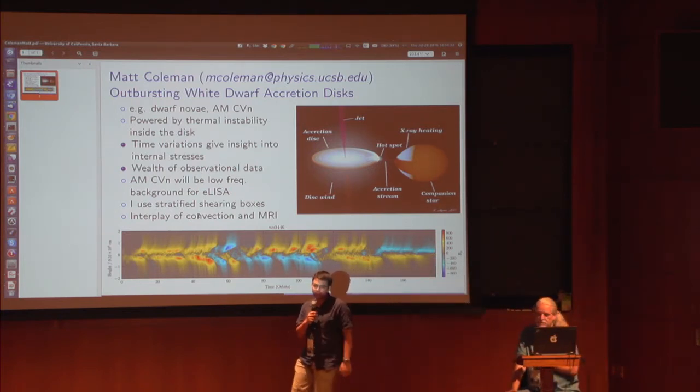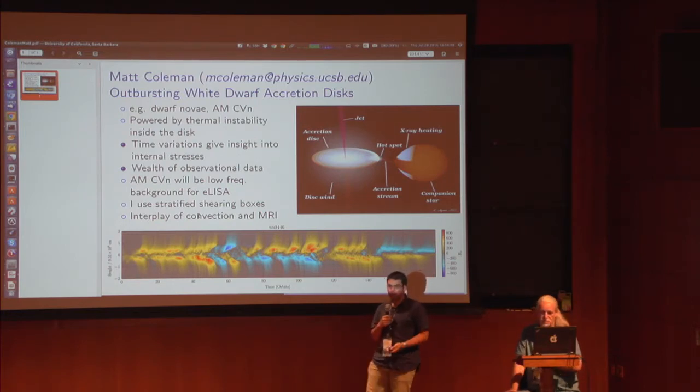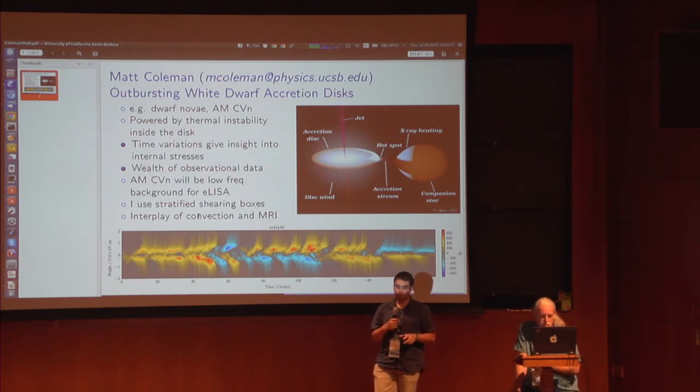I study outbursting white dwarf accretion disks. There are two main reasons these disks are really interesting to study. Because they're outbursting, they have time variability, and this gives us a probe into the accretion disk physics going on in these systems. It lets us probe the stresses. And there's also a lot of observational evidence for these systems, so this is a real place where we can gain ground by comparing theory to observations.